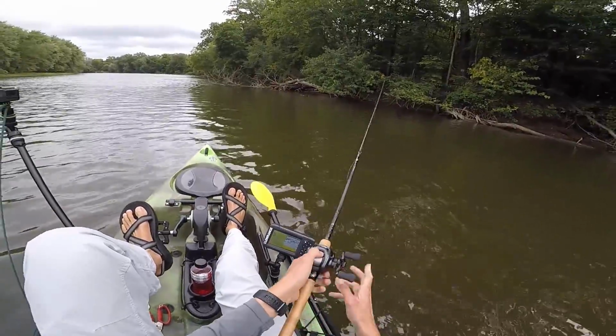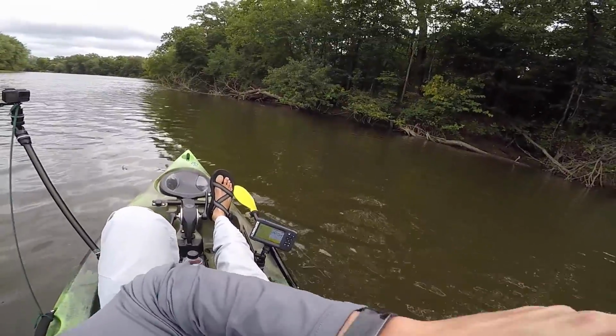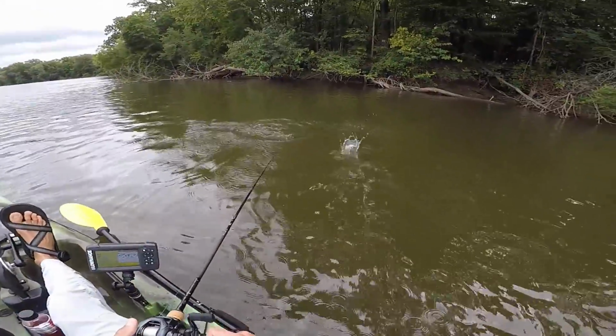They either crush stuff so hard that they almost rip the rod out of your hands, or they bump it a few times before finally committing to it. I got him. Bumper, you son of a gun. I knew I'd catch you. I knew I would. No, it's a smallmouth.